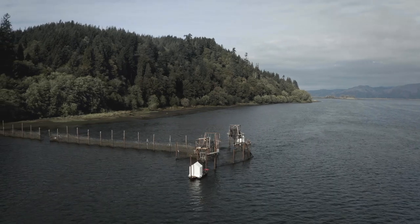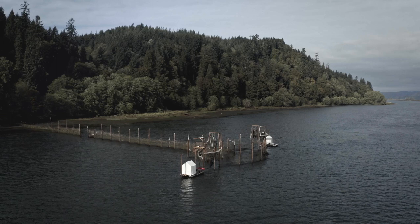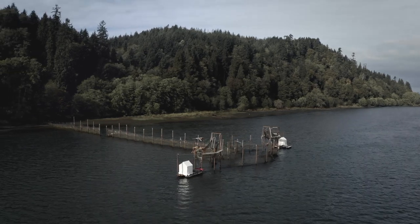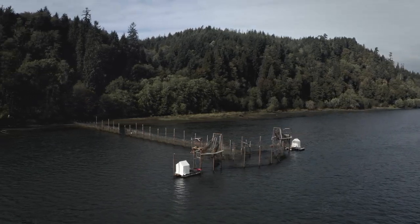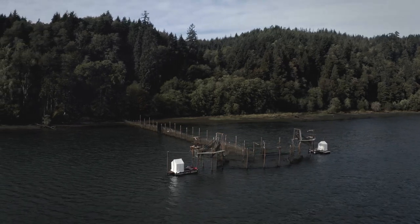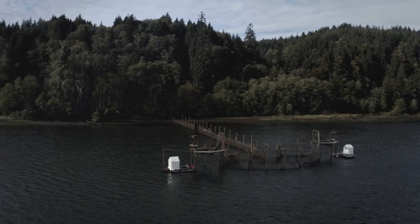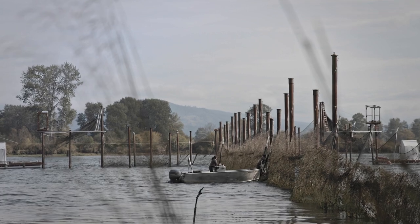Having a selective gear type is so incredibly useful. And when I think about the application it could have in so many watersheds, even if you're looking at rivers and watersheds that have an incredible amount of abundance, having a selective gear type would enable you to harvest where there is an abundance without harming the species that you're trying to protect.